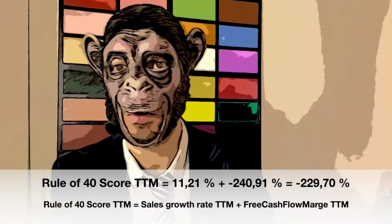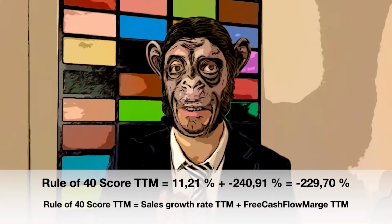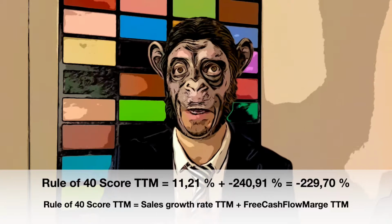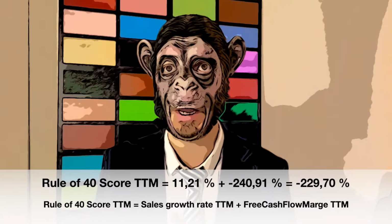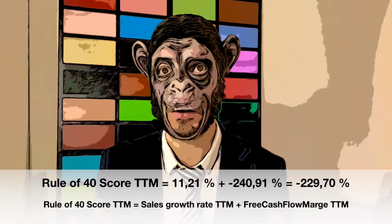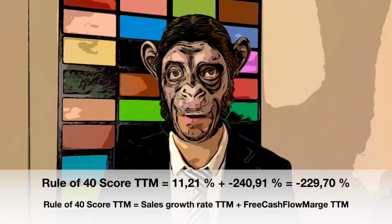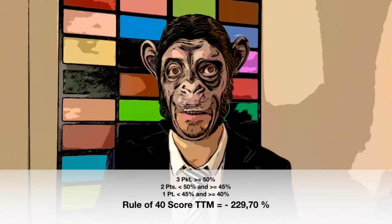So the rule of 40 score. The rule of 40 is a simple key figure for assessing the efficiency of a company and its growth and the quality of its business model. The ratio is calculated as the sum of the sales growth rate and the free cash flow margin. The higher the value, the better the business model of the company, and values above 40 are considered attractive. In the case of Aurora, we are talking about minus 229% roundabout. So we are far below 40%, and that is why we didn't get any point.